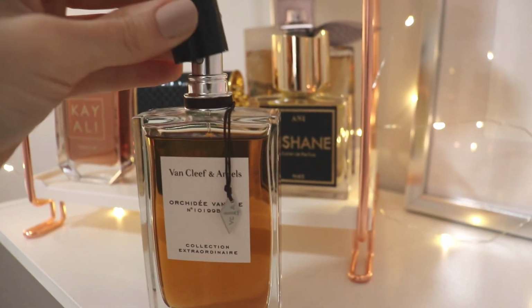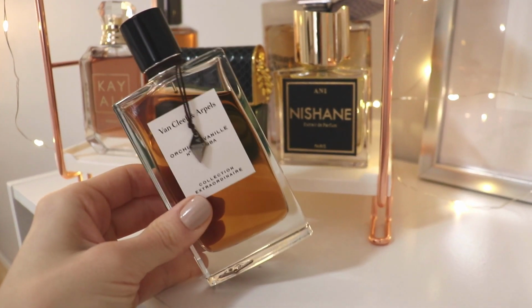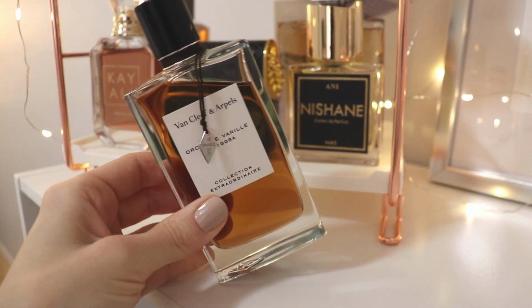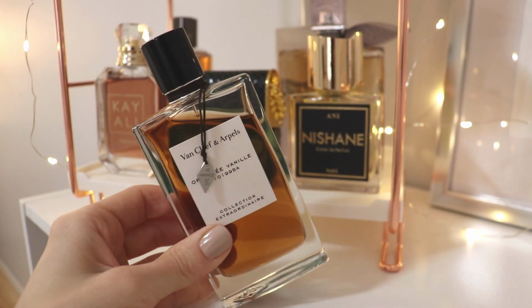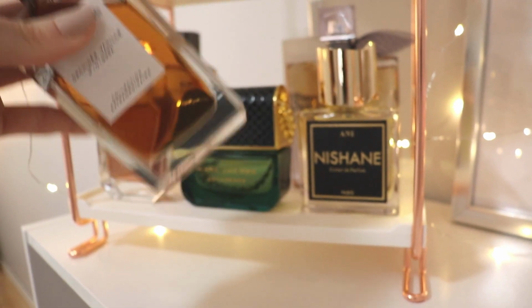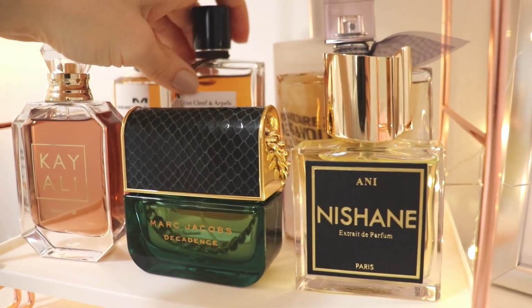vanilla. But it definitely does have a twist of that chocolatey orange aspect. So if you were looking for a straight up vanilla, this would not be your first choice, because this definitely has a little bit of a fruity chocolatey kind of an undertone to it, which I didn't think I was gonna like when I first got it, but it's turned out to be one of my favorite perfumes.